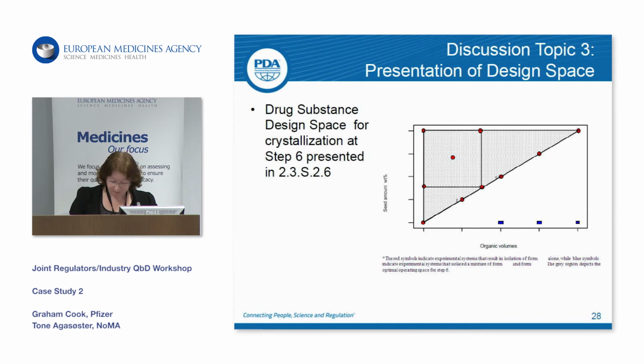In this figure, the gray region shows the optimal operating space for step 6 that gives the desired crystal form. If, for a master batch record, this region is to be described as a range, then a much smaller region within the quadrangle shown to the left will be described, resulting in a smaller operating range for the relevant parameters. In S.2.2, a figure or a mathematical function may be used to describe the design space.